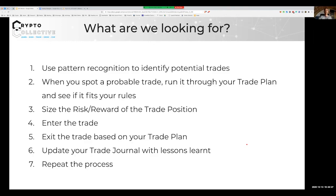Well said. Yeah. So when we're looking for these rewards in trading, what are we actually looking for? There's a bunch of different ways and different strategies, but the main thing to understand is that we're using pattern recognition to identify potential trades. Just as we can identify patterns in our behavior and our psychology, we can do that in a chart. The chart is a representation of what the market is doing. So if we can find patterns in the psychology of what people do that is visualized in the chart, then we can sort of predict where the market will go.